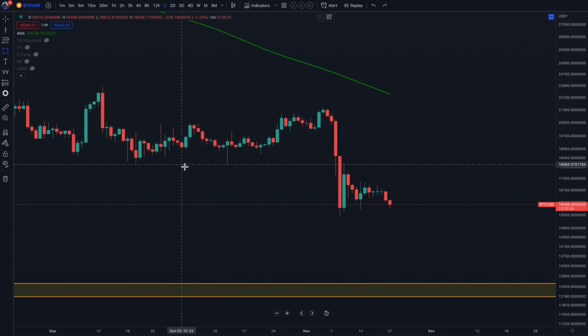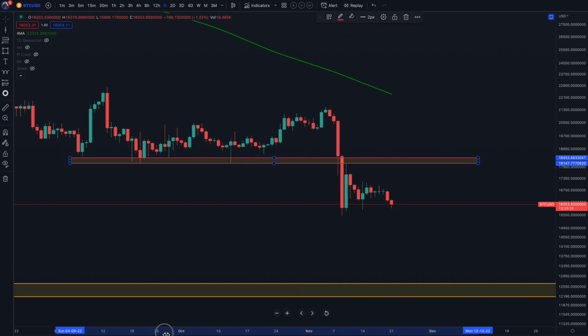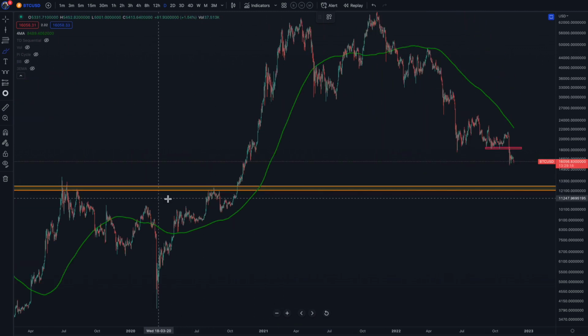And these are the two main levels to remember that I'm going to give you now. The reason why this level is important is because we found support at these levels here at the 18,200 mark. And I've already drawn the $12,000 mark here, which I showed you last week and many weeks before that. That was due to the previous cycle where we found a lot of support at around the 12,000 mark here.